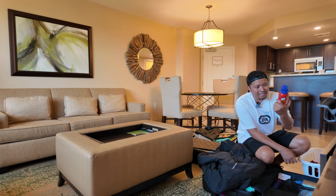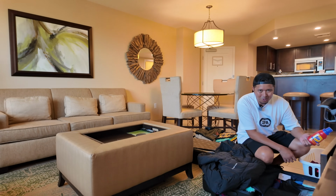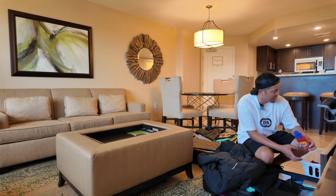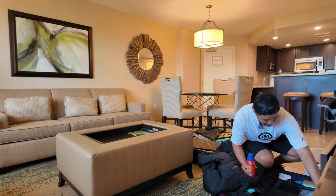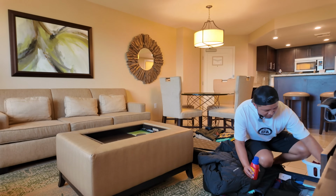And luckily I brought my Tide with me. I've lugged this all the way to Japan and back. I accidentally forgot to throw this away, but it comes in handy. They do supply you with some powdered detergent, but I'm more of a liquid detergent guy. So we're gonna do my laundry.